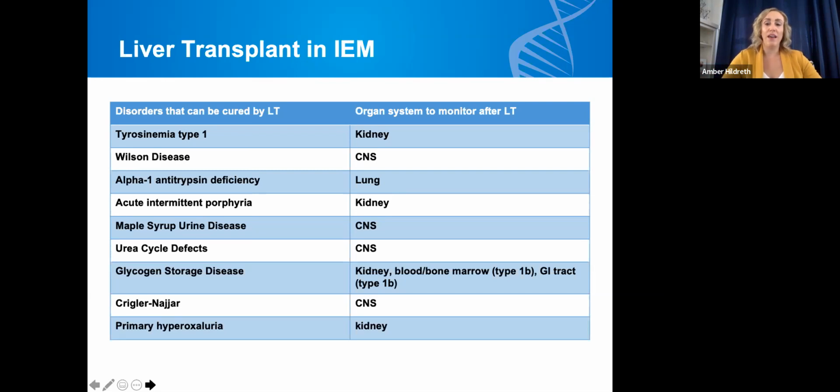On the other end, we can look at urea cycle defects such as OTC deficiency, where there's no true liver disease. These patients don't have cirrhosis, but by doing the transplant, we're replacing that enzyme defect and repairing the urea cycle. So we do not truly have that disorder present in the body anymore.